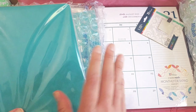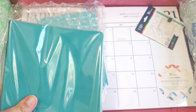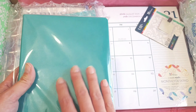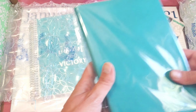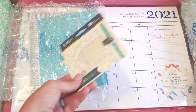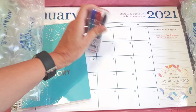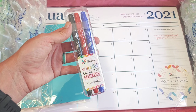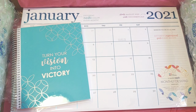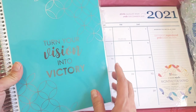All right, so that's the softbound, and I love that. It looks very, I don't know, like very Moleskine journal-ish. And then, of course, you can always attach the pockets on the inside. You can always attach a pen holder like they sent. It's always fun if you're going to gift them, especially with graduation coming up or already passed. Add it, throw in a couple markers. It's always fun.